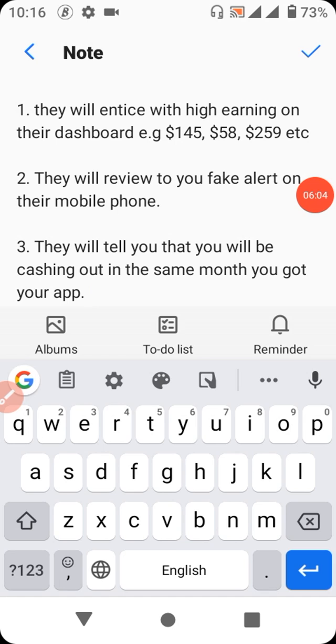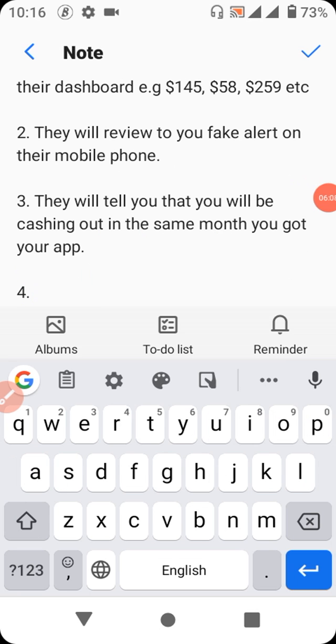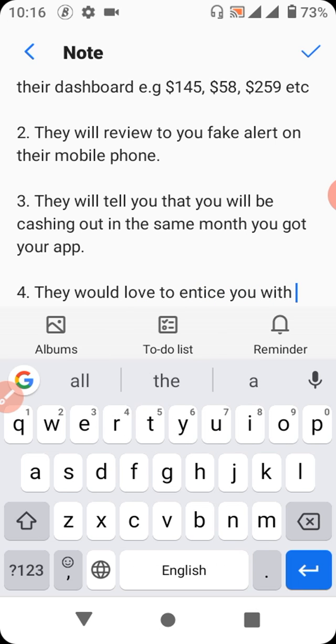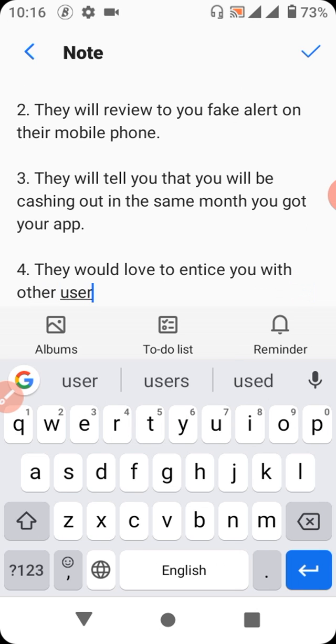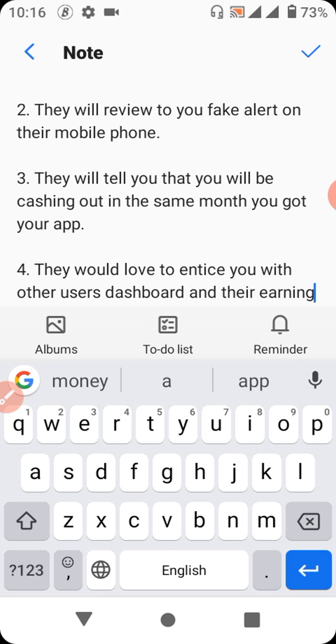So, secondly, and the fourth thing you should be aware of: they would love to entice you with other users' dashboards and their earnings, just like what I said earlier in number 2. But on the dashboard, they will send you their group chat for you to enter and see for yourself that other people too are earning high.